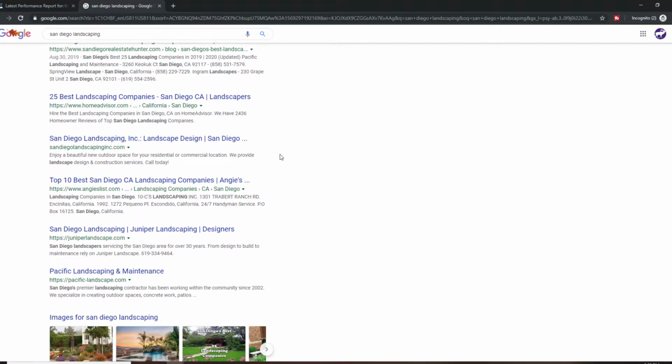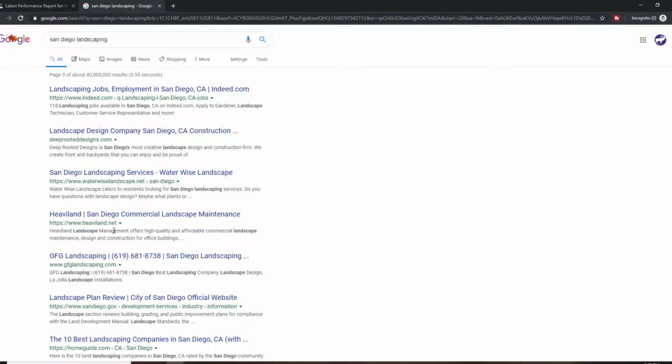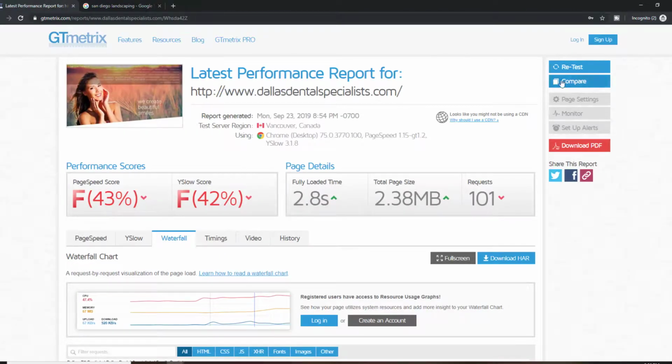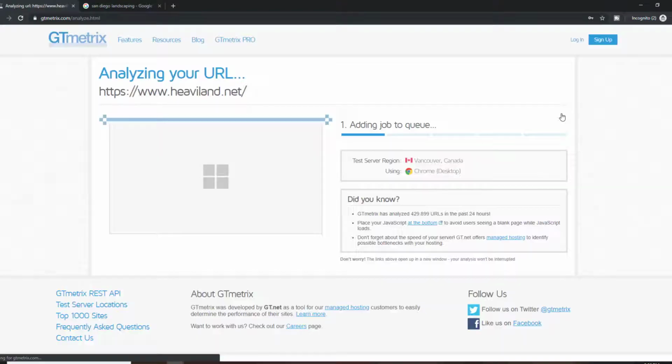Okay, let's pick on somebody else here. Let's do a page 3, right? Because obviously people are on page 1 already. Let's do Heavyland. Okay, so they have a secure website for HTTPS. Let's copy this. Now let's compare it. Let's compare this one, and we're gonna place it in there.